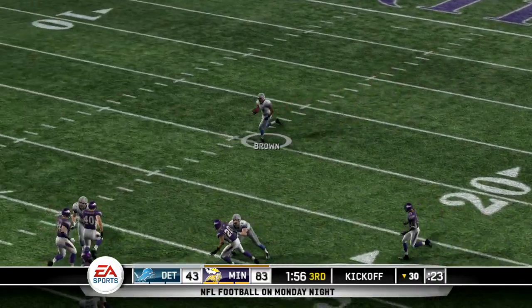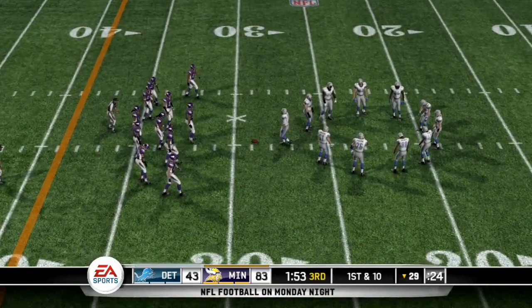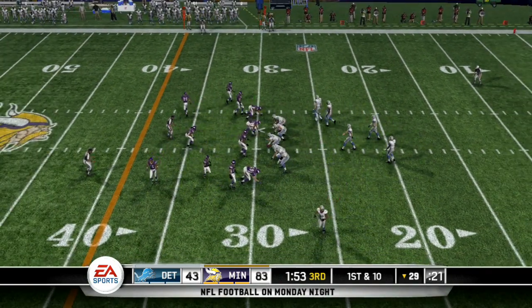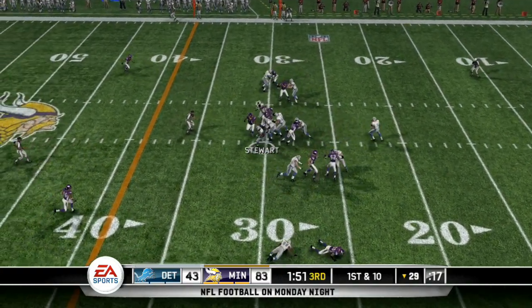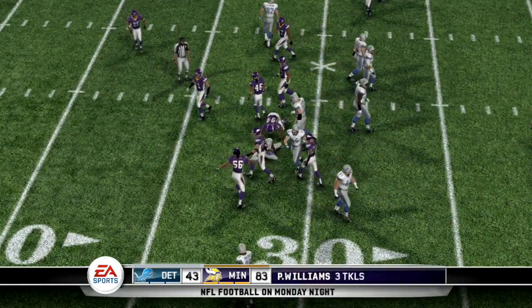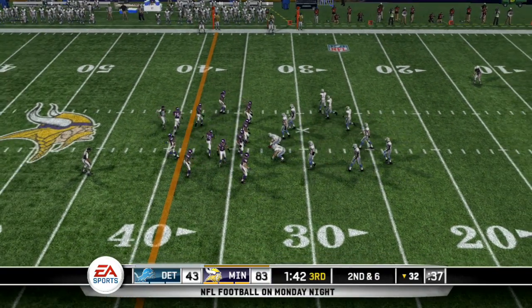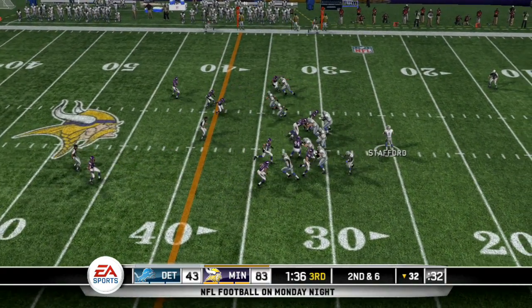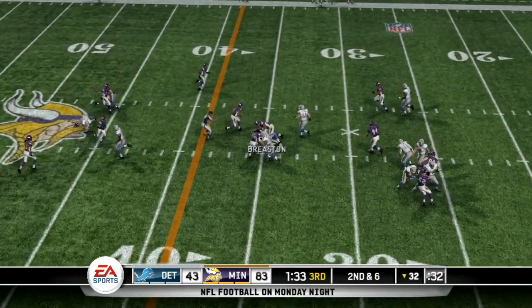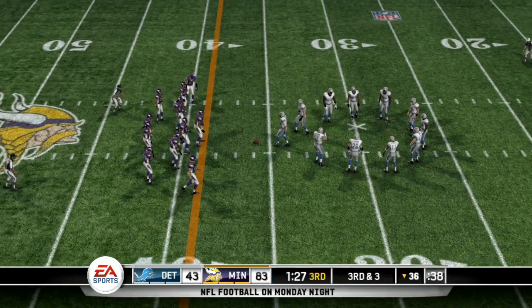Brown fields it at the 2. Dropped at the 29-yard line. The Lions got the ball into the end zone on their last possession. Williams was there on the tackle. Stewart gains about 4 yards on the play. Dumps it out left. The stop was made by Williams. That's a 3-yard gain. Really nowhere for the wide receiver to go on that one.